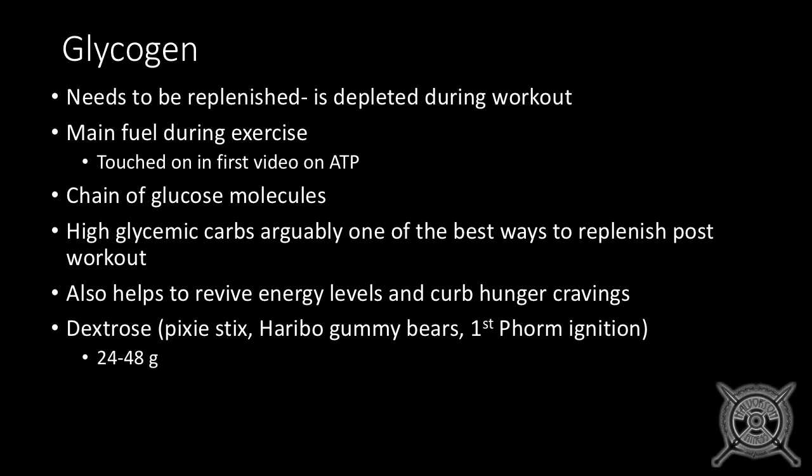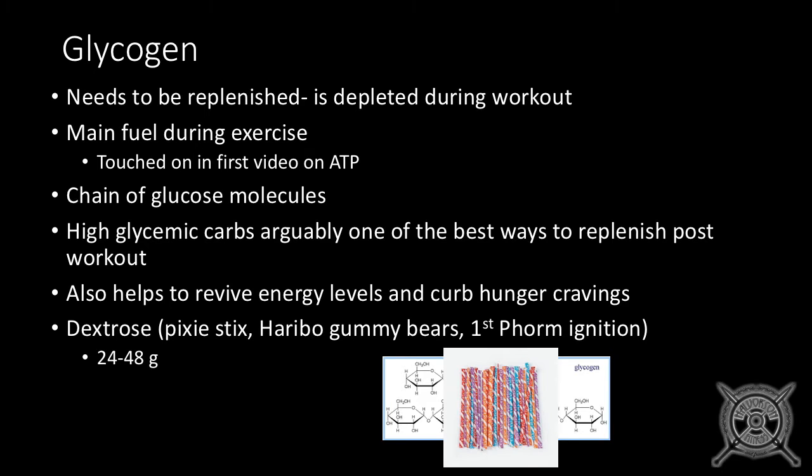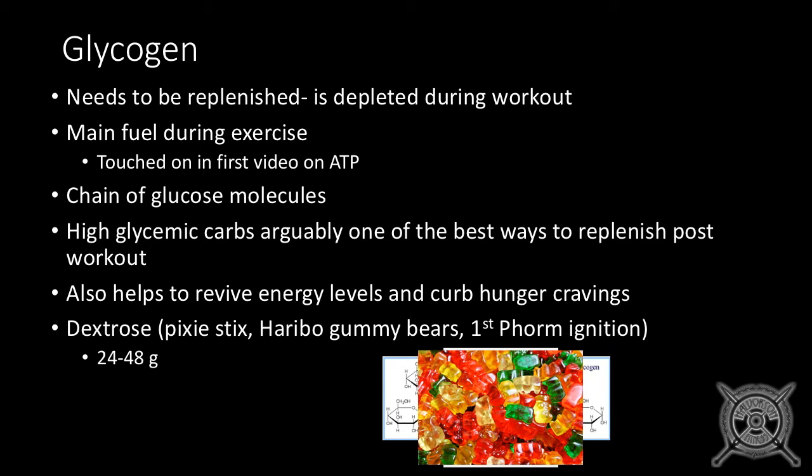Dextrose is a highly recommended high glycemic carb, which Jim Stoppani talks about a lot. It helps to initiate that insulin spike, which we'll talk about at the end of this presentation. Dextrose can be found in Pixy Stix, Haribo gummy bears, and also I'm going to be talking about First Form Ignition at the end here.